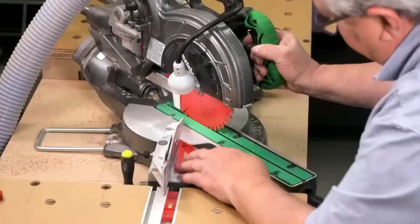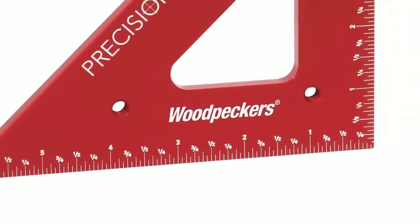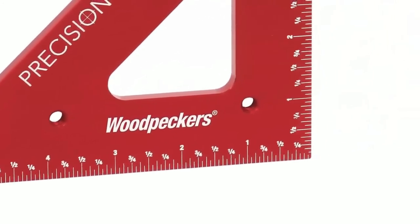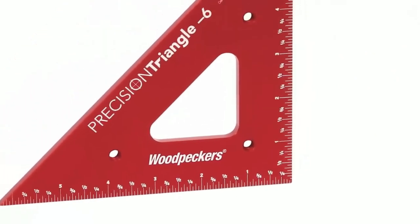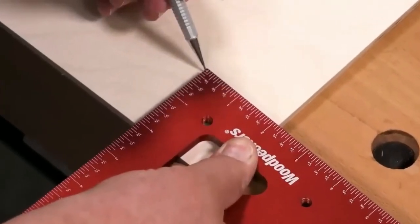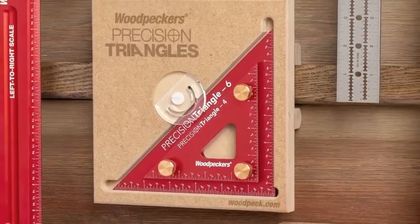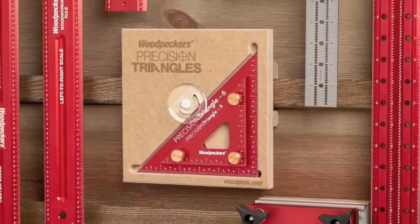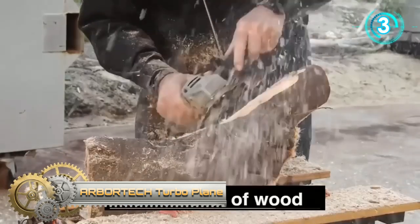The perpendicular edges are laser engraved with 16th inch graduations, both registering from the corner. You can measure in two directions from the same zero point, or create a setback from two edges. When you buy the set, you also get a wall-mountable MDF case to keep your precision triangles always right in plain sight.